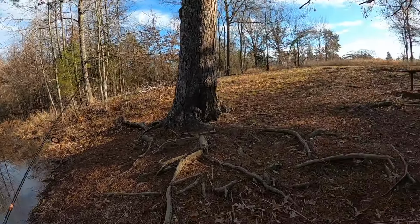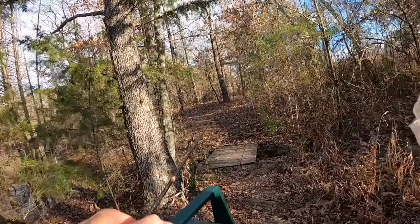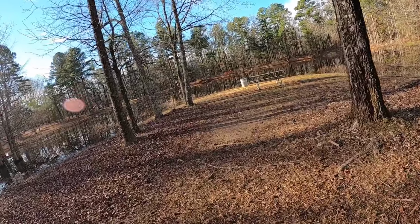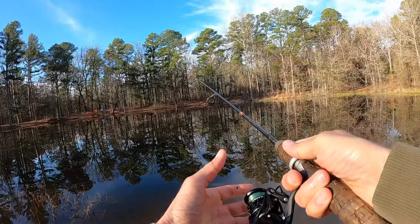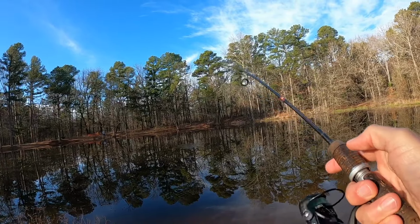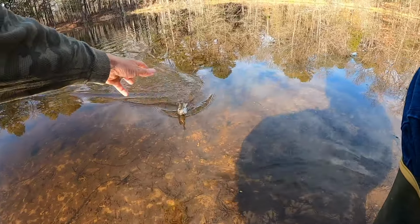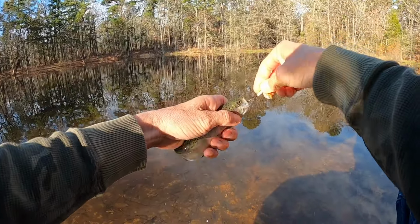I'm gonna try that other side. It seems to be a little better. More activity over there. All right, let's try it over here. There's a fish, first cast over here. I knew I was seeing more activity on this side. That's a little guy. Later, slick.